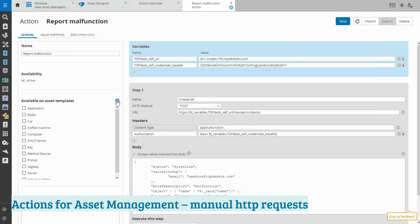But what's kind of cool, on the left, I can indicate for which templates it's available. So where in the previous module, you had to do a lot of duplication of your actions for every place you wanted to have it active.